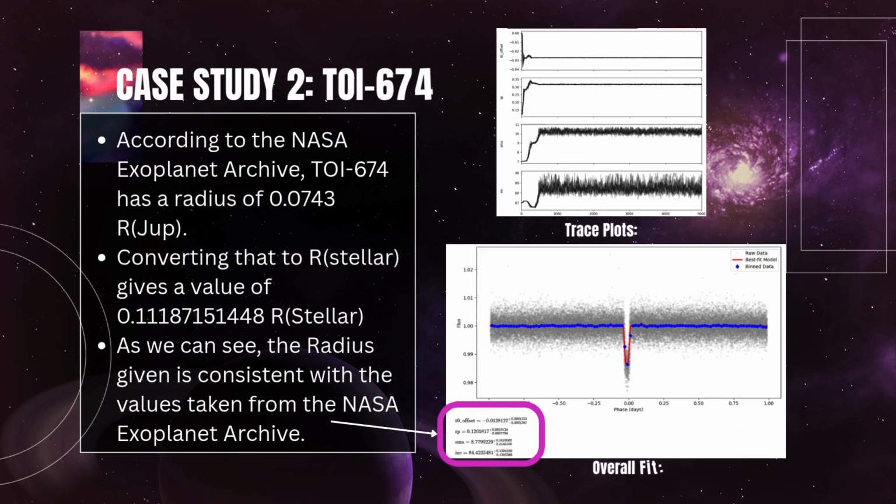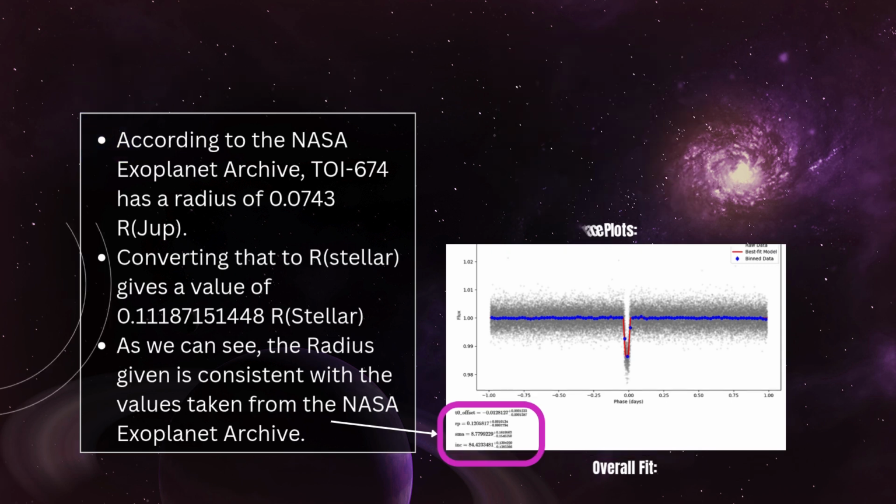Our second case study is an exoplanet candidate that caused issues with the HOPS fitting algorithm. However, it is able to be fit utilizing Batman. According to the NASA Exoplanet Archive, TOI 674 has a radius of approximately 0.073. Then when it is converted, we get a value of 0.111. And as you can see with the extracted exoplanetary parameters, the radius value is consistent with the values that we have extracted. In addition, the overall fit seems to be fairly consistent.